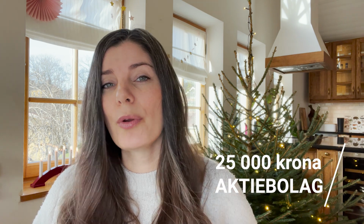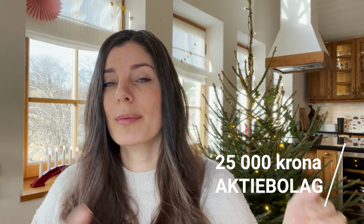And another thing you maybe should know is that you have to put in 25,000 krona into the limited company first, kind of to have a starting capital. And for the enskild firma, for the sole trader part, you don't really need any starting capital. It's not that you have to pay that as a fee, you put that on your business account, but it's just that this is a requirement to actually set up your company in Sweden.